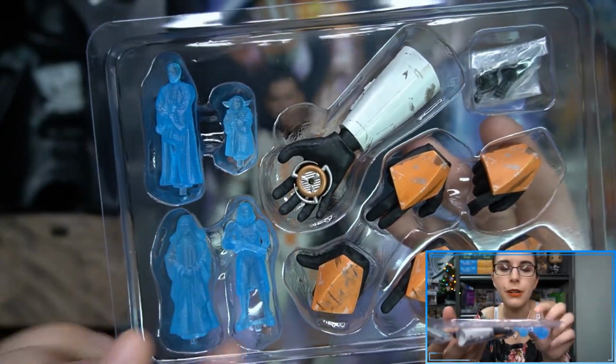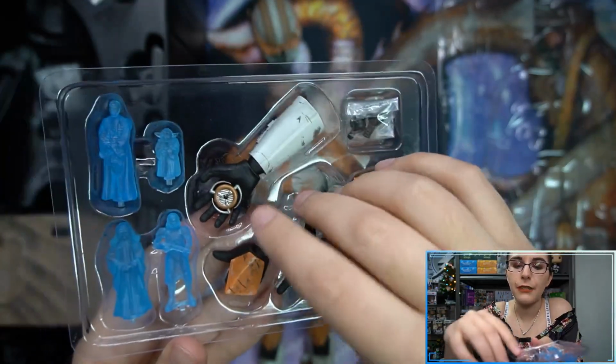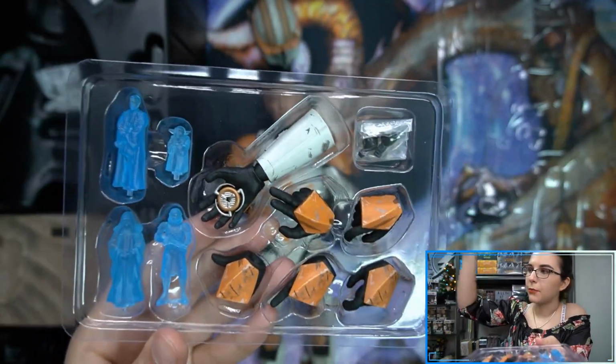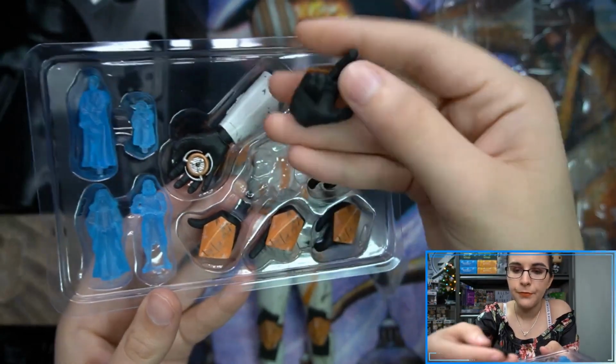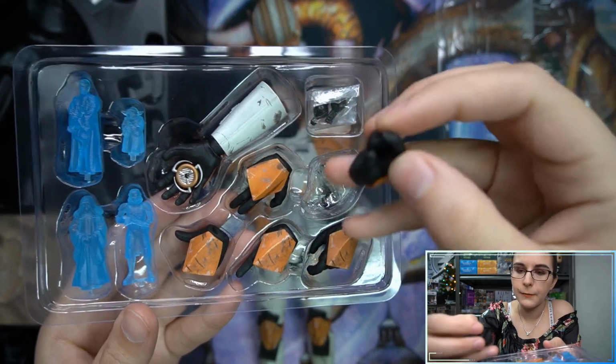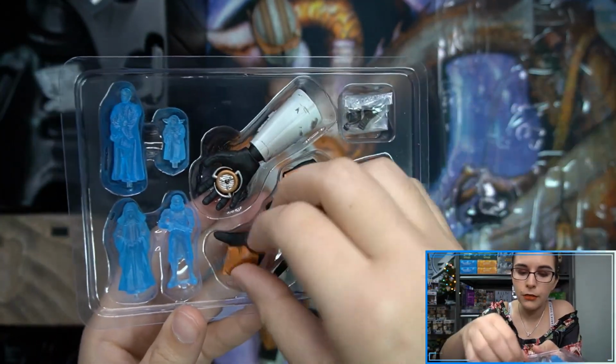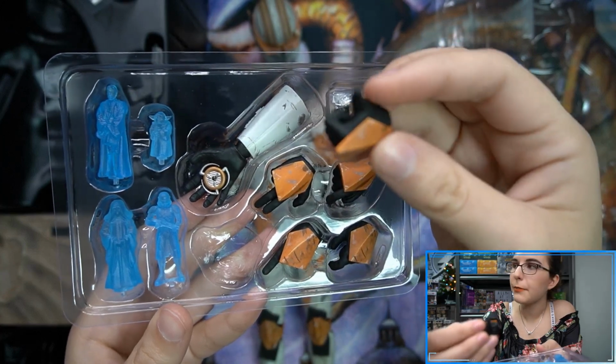And of course, Supreme Chancellor Palpatine, Yoda, and Obi-Wan. You have your different hands for whatever different weapons. You have the one where he says, blast them! That's this one here. Rip Boga, man. Boga deserved better. This one looks like a little hand to hold one of these smaller pistols. A little thumbs up. That's cool.